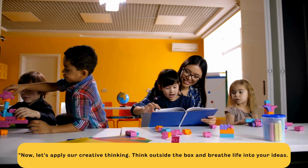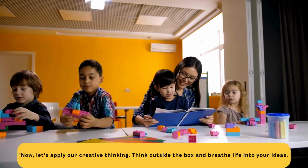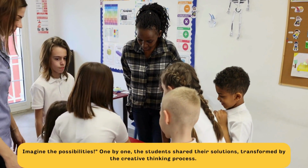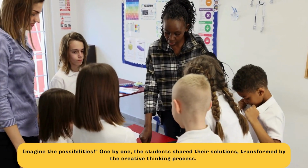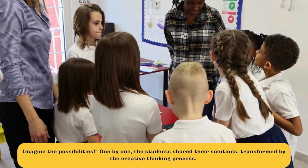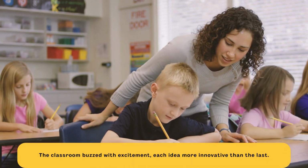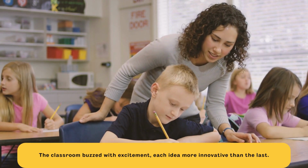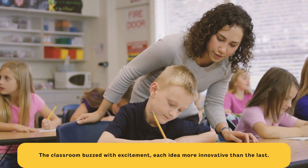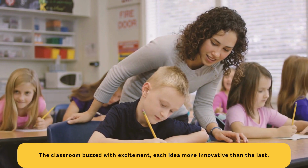"Now, let's apply our creative thinking. Think outside the box and breathe life into your ideas. Imagine the possibilities." One by one, the students shared their solutions, transformed by the creative thinking process. The classroom buzzed with excitement, each idea more innovative than the last. Mrs. Roberts guided them, helping to refine their ideas and encouraging them to dig deeper.